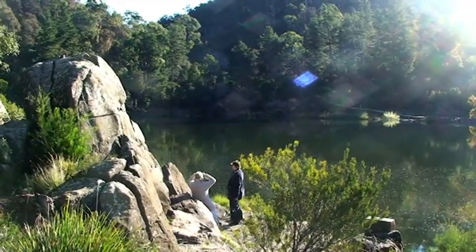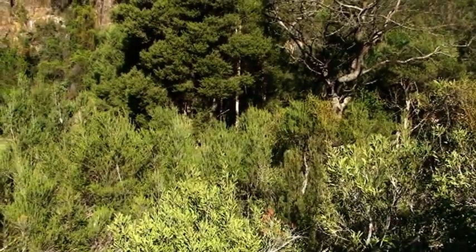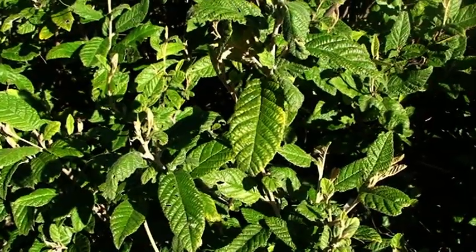It is here in the soft evening light at Cataract Gorge that we concluded the filming of our Tour of Tasmania 2010.